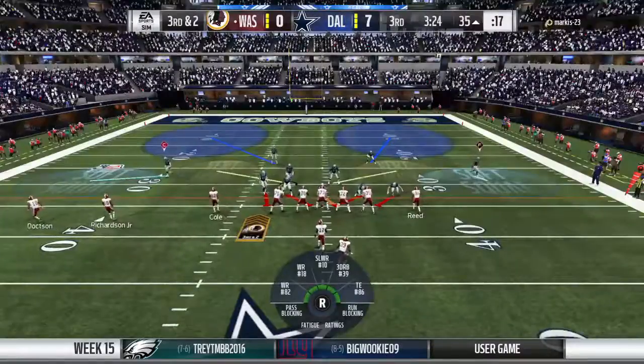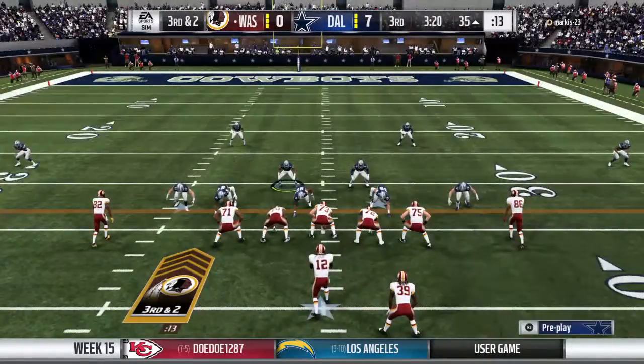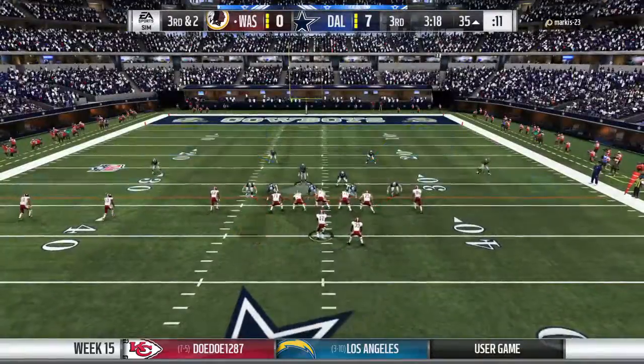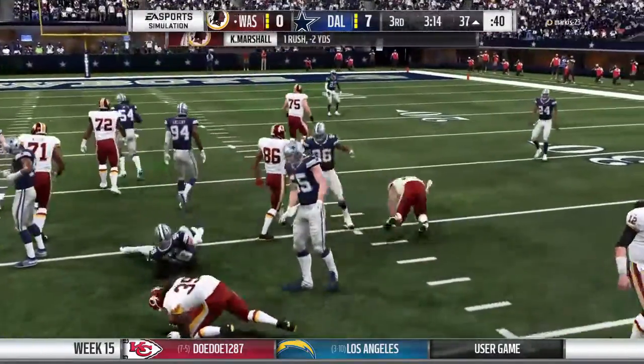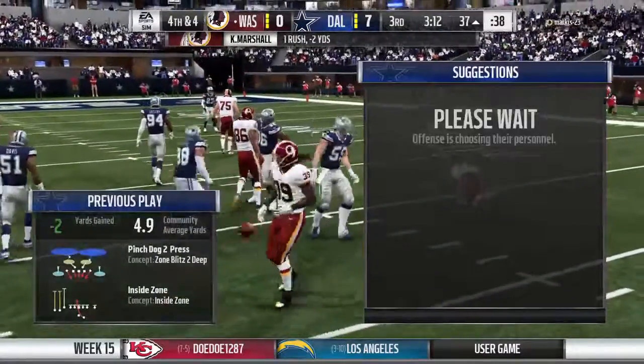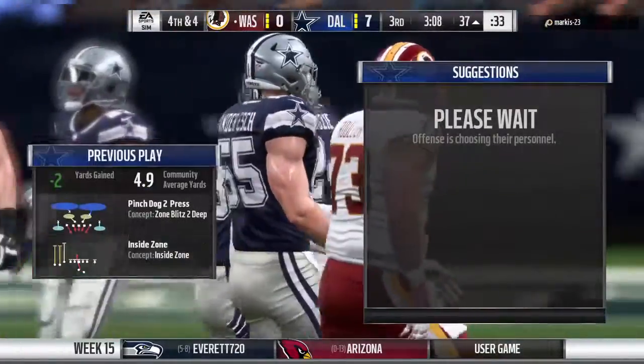Well, what you pointed out to me at half seems accurate. That line has struggled to sustain blocks. Yeah, I would agree with that totally. They've got to focus on staying on their double teams at the first level, make sure that block's secured before they slide off and try and chip someone at the second level. Losing 2 yards that time, and now it's 4th down.